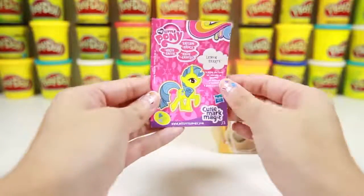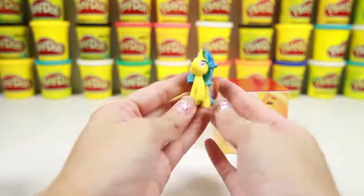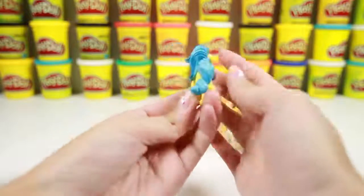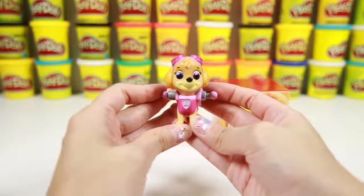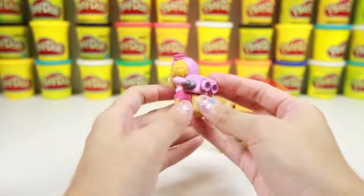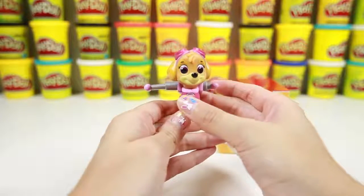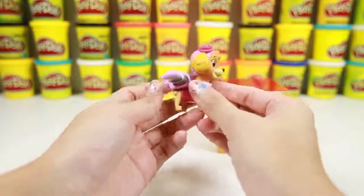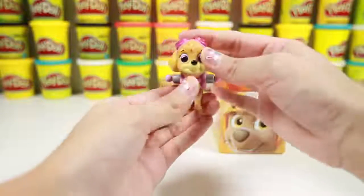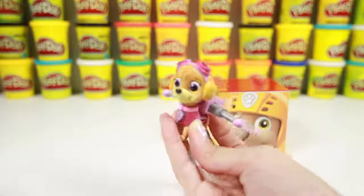Here is the flyer. And here is Lemon Hearts. Lemon Hearts is a yellow pony and she has long bright blue hair. Let's see what else is inside this Cubeez. It's a Sky figure. Cool. When you press this pink button on her, her wings pop out and she can fly. It looks like Sky has so much fun when she flies.